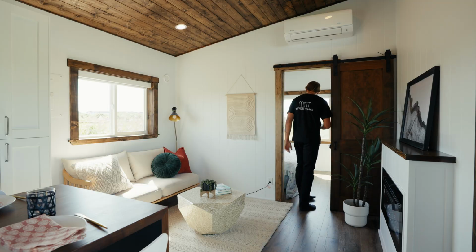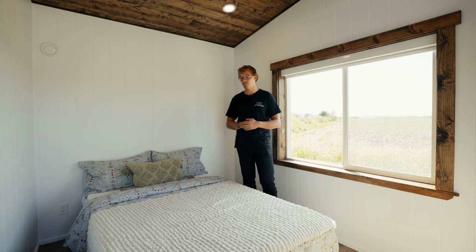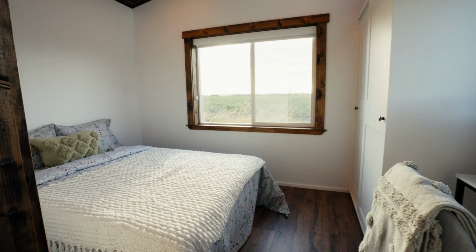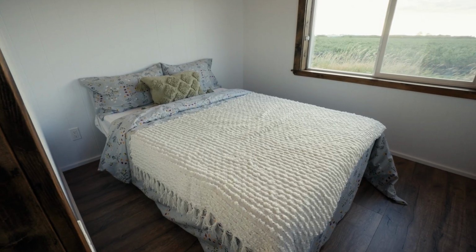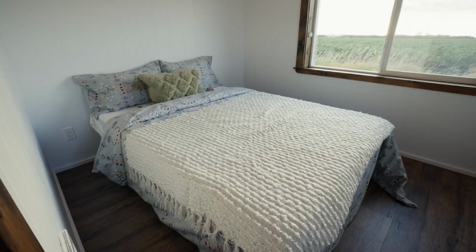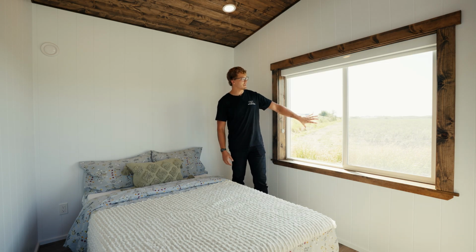The first bedroom here is obviously the smaller one of the 2 and can be used as a guest bedroom. In here, you can easily fit a queen size bed. You could probably even fit a king size bed if you really wanted to squeeze one in. To my left here, you have a nice big window to let more of that natural light in.